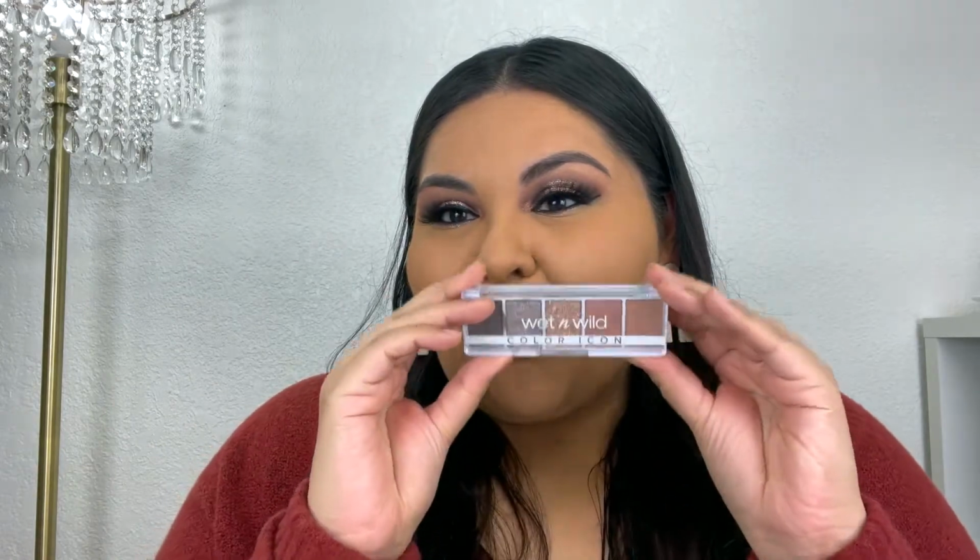So overall, I really do like this palette. I will say the glitter is very messy. You will probably see glitter all over my face, so you do have to be very careful with the glitter. It's very beautiful, but glitter is typically very messy, but I really love that they included that in there in case you wanted to use it. Now I'm super excited to go check out the other colors, but yeah, really, really good. Only $3. You can't really beat that. So I really like these.